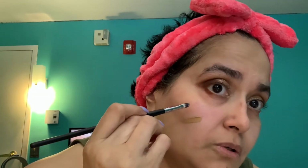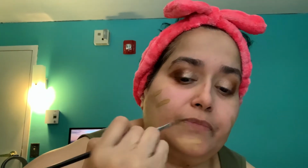Oh, that's really dark. But let's see how it blends out. Okay, so let me put this here because I don't want it to roll around. So let's buff this out and then see if we need more. Oh yeah, that's really dark. Should probably mix in a little bit of the other one, or just leave it because I'm not going anywhere. I just wanted to play with some makeup. This brush feels nice, this foundation brush.